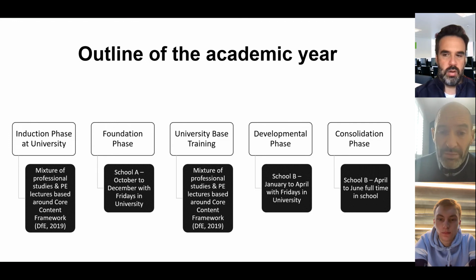Following a break over Easter, you go into your consolidation phase, and that's where you stay in the same school, but you would be in there full-time Monday to Friday, and that's until mid-June, and at the end of June there's a few days where you come back into university.